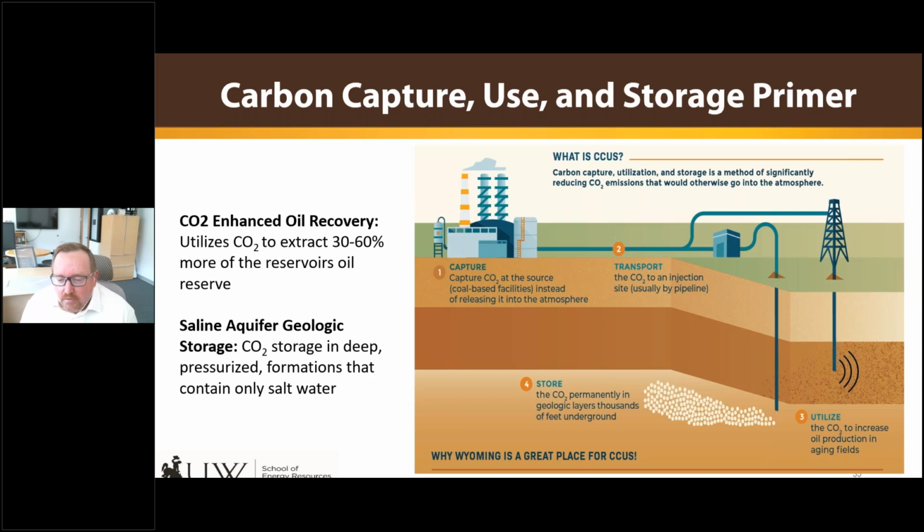So one myth that we commonly see is when CO2 is injected in the subsurface, at temperature and pressure, it is a supercritical fluid, so a dense phase. It's no longer a gas at that point. So when it's in the subsurface, it behaves just like a fluid. It's a buoyant fluid, so it's a little more buoyant than water. But when you inject CO2 as a fluid, it displaces the salt water that's down in the formation and takes its place.